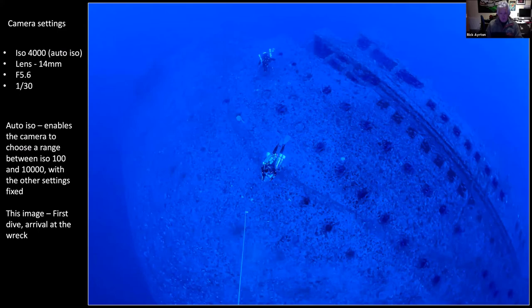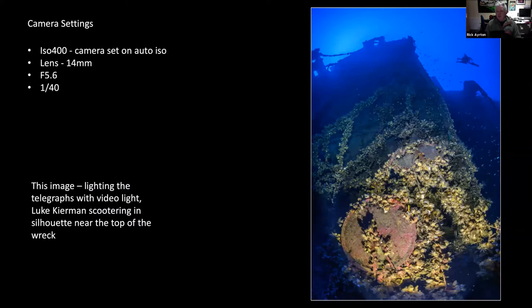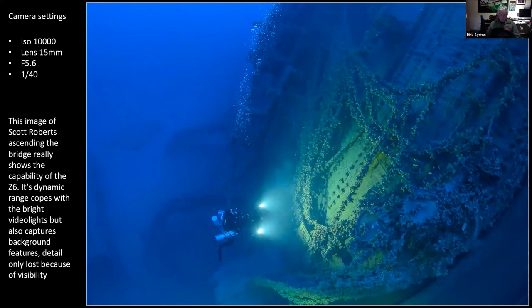When I was able to introduce light into the image, the auto ISO obviously coped with that as well. It changes here to 400. And you can see Luke scootering at the top rail of the wreck. Obviously, I'm looking up into the sunlight or the surface, which also reduces the ISO. Many of the deeper shots I was taking, the ISO did end up as 10,000.